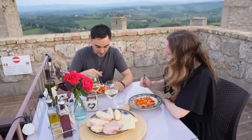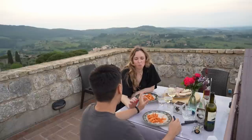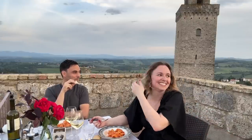It's really good actually, even if it is a little bit cold from the trip up. This is life. I'm not kidding, now I want a tower. Forget the castle. I want to live in the tower and eat dinner up here every single day.